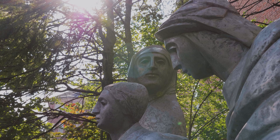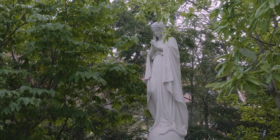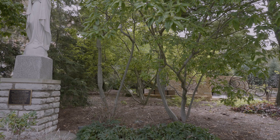Our Lady of the Pines stands at the eastern end of campus near Marycrest Hall. The statue was erected in 1890 in thanksgiving that no life was lost in the fire that damaged much of the campus in 1883. Today, it stands at the entrance to Serenity Pines, a peaceful garden and sitting area for students.